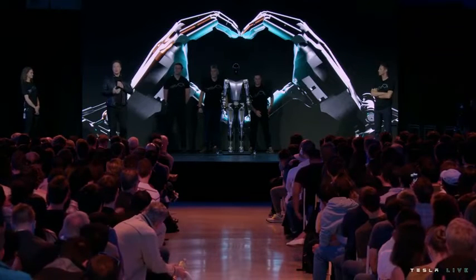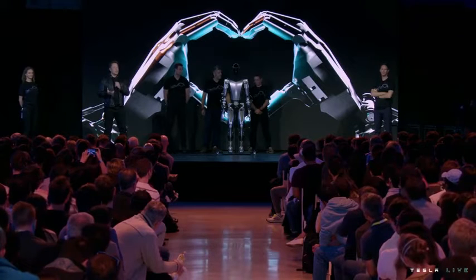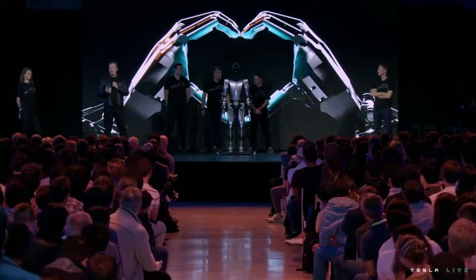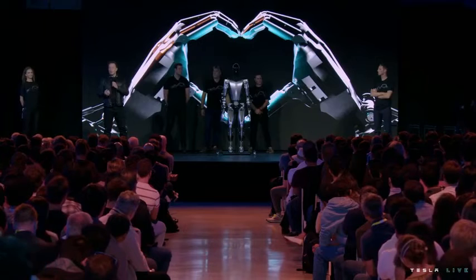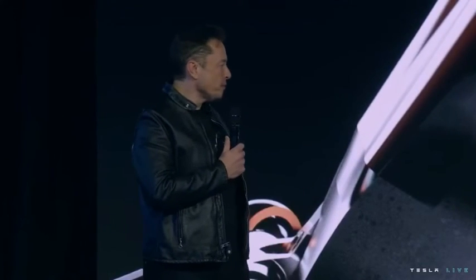You've all seen very impressive humanoid robot demonstrations, and that's great, but what are they missing? They're missing a brain. They don't have the intelligence to navigate the world by themselves, and they're also very expensive and made in low volume. Whereas Optimus is designed to be an extremely capable robot, but made in very high volume, probably ultimately millions of units, and it is expected to cost much less than a car. I would say probably less than $20,000 would be my guess.